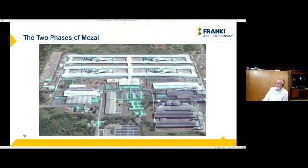This slide shows the 2 phases of the Moselle project with 8 pot lines approximately 2 kilometers long from end to end, and a huge number of piles were installed on the project. The project is near the city of Maputo.